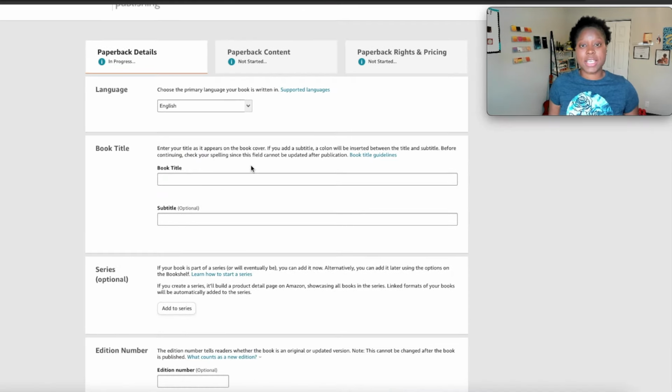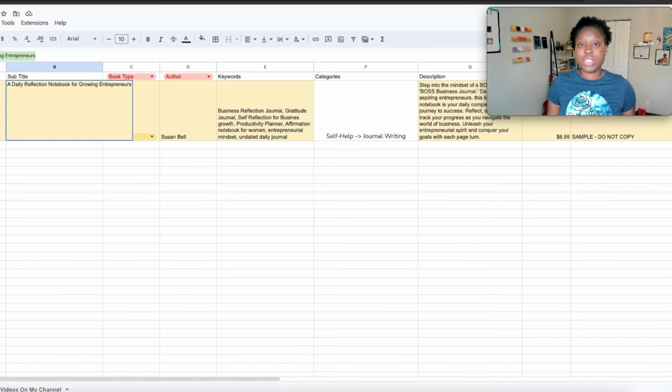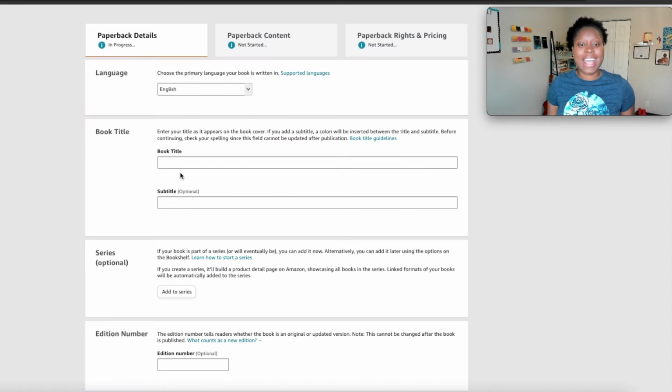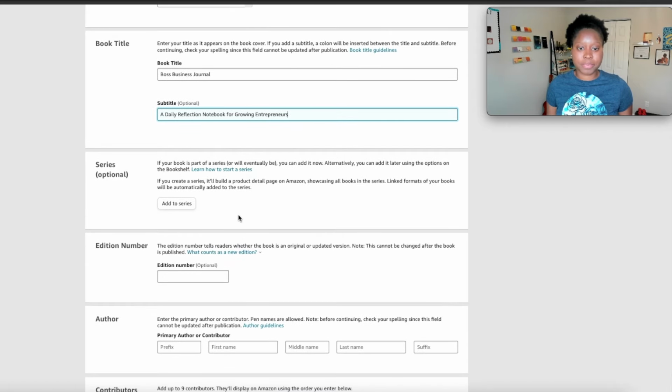Once you get into this page, this is where you're going to start filling in the details for your book. So the very first thing we can see here that we need is a book title. So you would just go over to your spreadsheet. That's a good thing about having it already done. And you can literally just copy and paste over that information. Same thing for your subtitle. You just want to go ahead and copy and paste over that information.